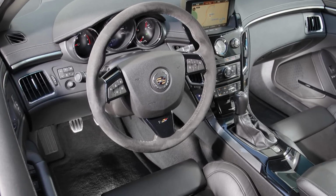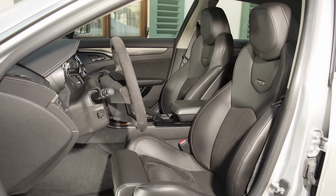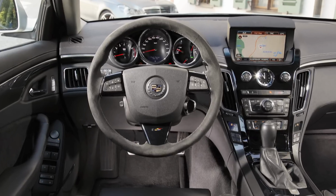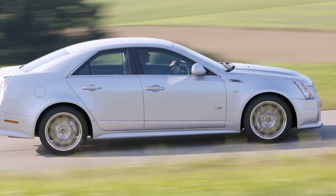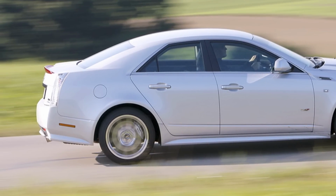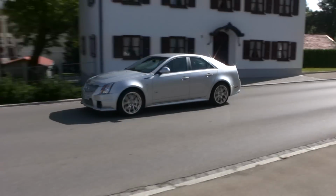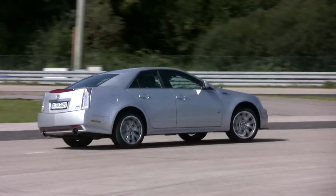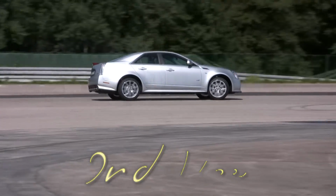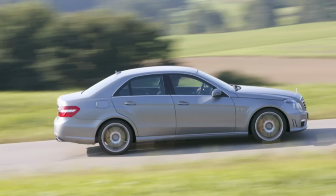Inside, the CTS-V is largely unchanged from the lesser CTS models, although the Recaro racing seats and suede-covered steering wheel summon GT racing fantasies. In back, cramped rear seats lack headroom and comfort. The Cadillac also loses points for poor rear visibility. A backup camera would be nice. Although the CTS-V comes in second here, it's obvious that Cadillac is quickly catching up with the Germans.